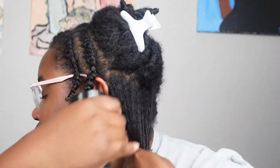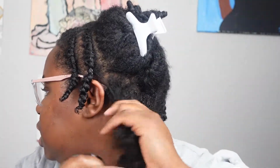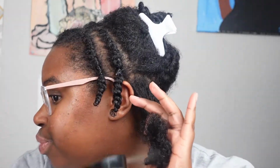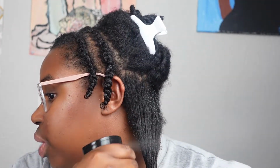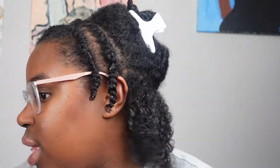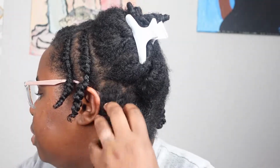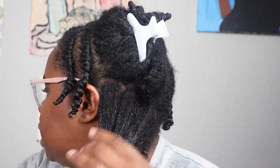Oh wait, water first, because this gel is very, very sticky. I've noticed now that I've used it again. It's been a while, but this gel is really, really sticky. So I think by having extra water on my hair will help with the stickiness, hopefully. So that's how much I'm getting. And let's go in.